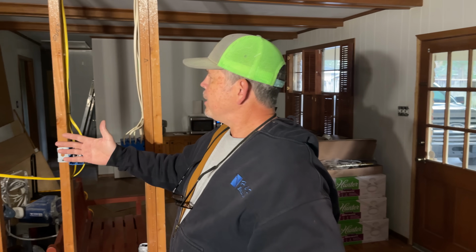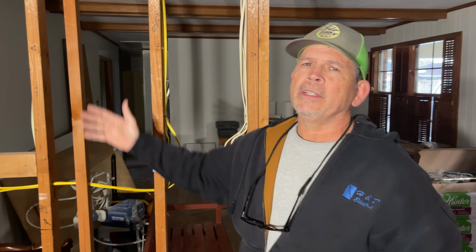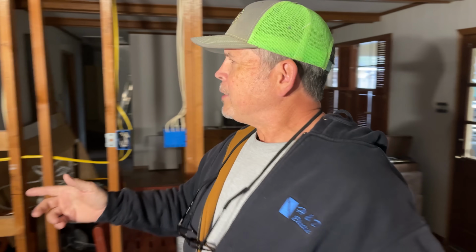And if you put blocking in your wall and you decide not to use it, well, it's always there in the future. No harm, no foul, and it didn't cost you that much. We're actually going to use a lot of scraps for our blocking. So let's go outside and get the scraps, and we're going to show you what we're going to do in the kitchen.